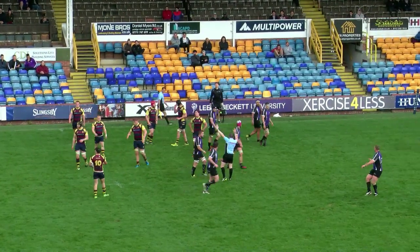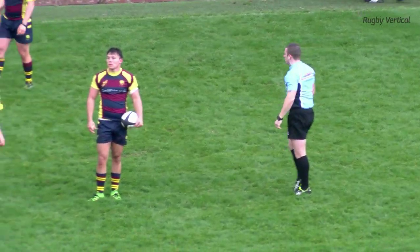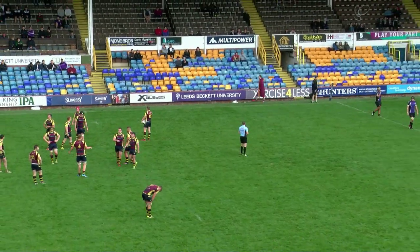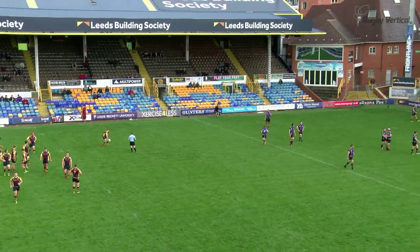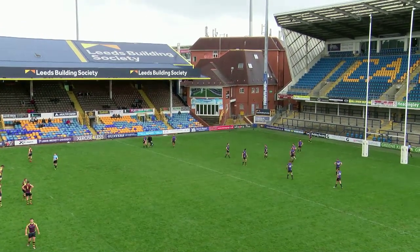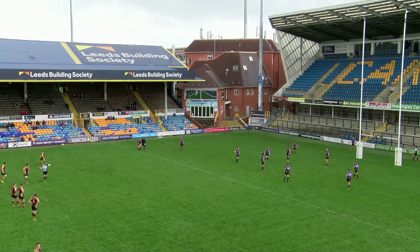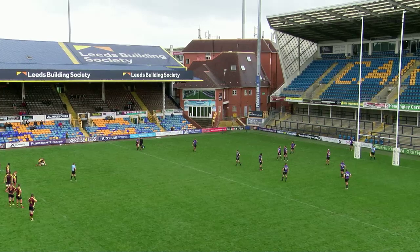Penalty to Cardiff. And now this is a chance to go for goal here and extend their lead to 13, and that's indeed the prudent choice. Not an easy kick though. 35 metres out, maybe a little bit more for the angle. It's a decent half chance for the away team to extend the lead to 13.